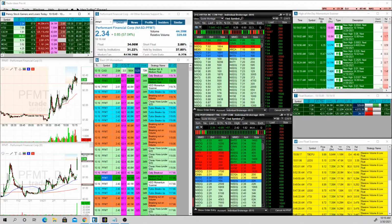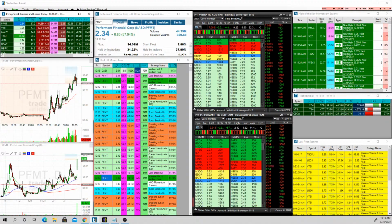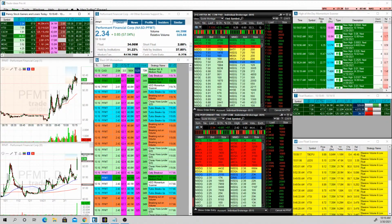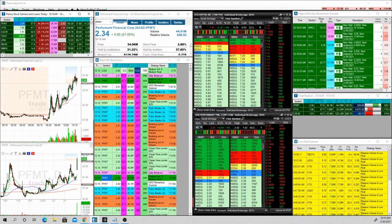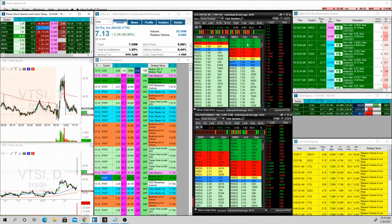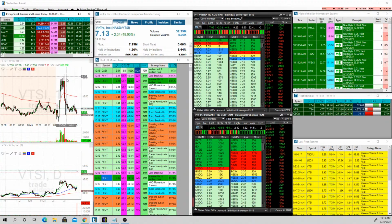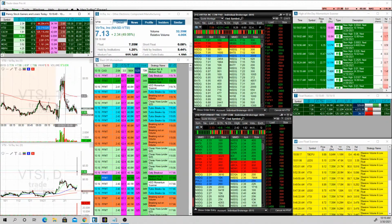All right, so VTSI, fading so far, right? This has been pretty much a carbon copy of CESA from yesterday. Since that stuff move set in, it's been staying heavy, right? Heavy price action. We talked about it being very bearish. Right after that clear out move came in, it's just been staying heavy.